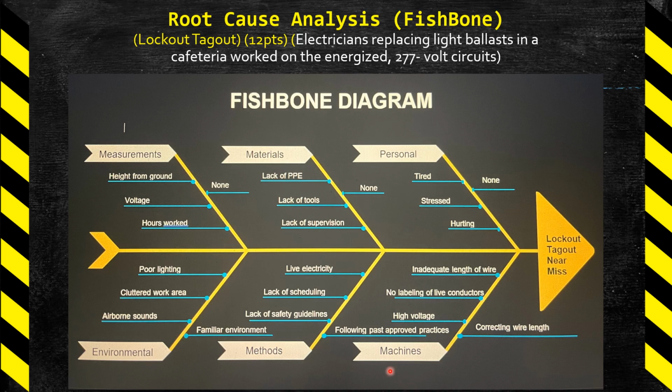Luckily on the bottom we do have some positives though. When we look in the environmental, we look at the poor lighting, the cluttered work area, and the airborne sounds. This could have caused a lot of inability to be focused and attentive on his work that he was doing within the near miss. But something that we could take away that is positive is the familiar environment, as we have seen that he has done this in past approved practices, so he does know what he is doing.